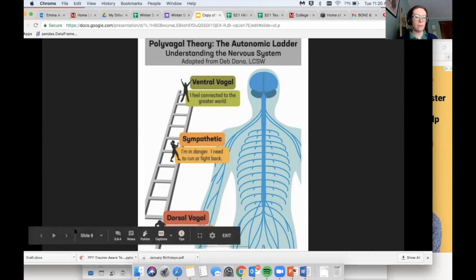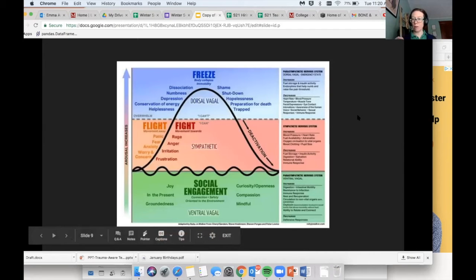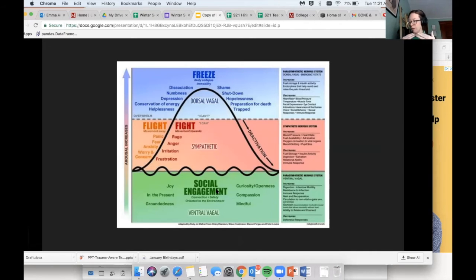But I actually like this particular image better because it shows us, it's kind of upside down. Here's our ventral vagal system, and I call that V squared. And that's the social engagement place. We are in the present, we're feeling curious and joyful, we're open to new concepts. And that's what we want our baseline to be. And our baseline is actually kind of like oscillating back and forth between the sympathetic place, where we might feel a little bit fearful or angry or a little bit excited. That's normal that we're kind of going to oscillate between those things.